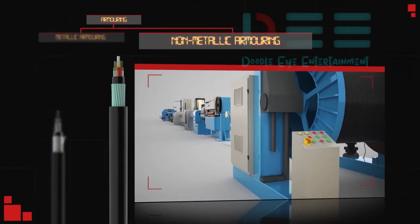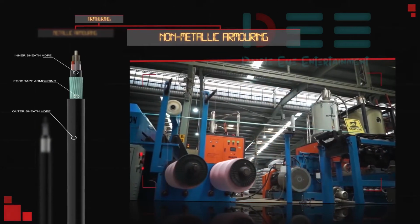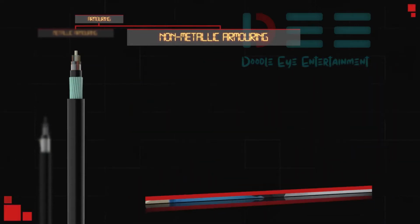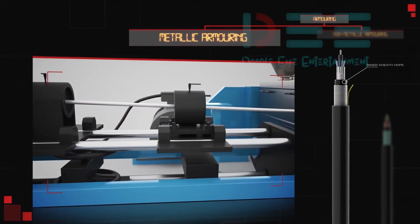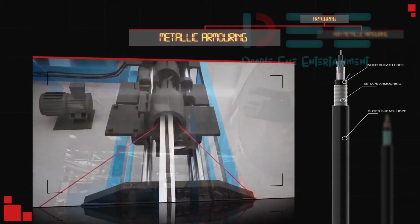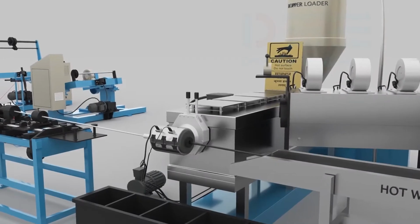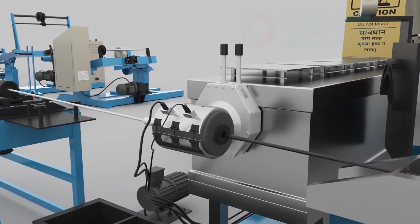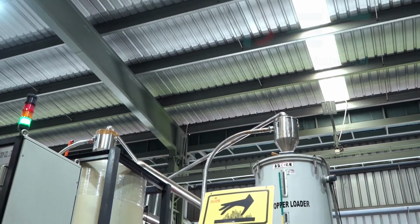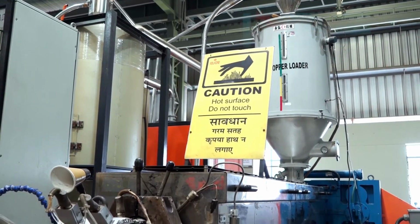In the case of non-metallic armoring, the SZ core passes through servo yarn, through which the glass yarn or aramid yarn gets applied to the cable. If the cable requires metallic armoring, the ECCS or SS tape applicator provides metal armoring to the cable, which is corrugated for additional strength. The cable passes through the extruder unit, where compounds such as high-density polyethylene, low-smoke zero halogen, and nylon PA12, to name a few, provide the outer jacket to the cable.